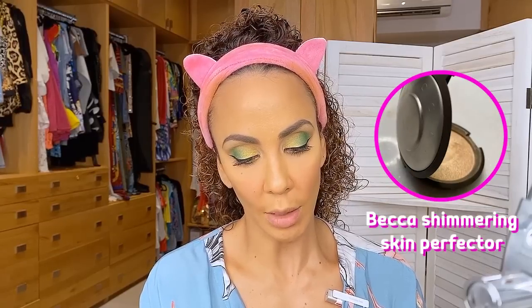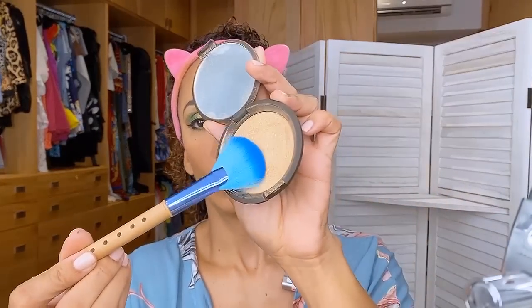I'm going to use this fan brush and go in with my Becca Shimmering Skin Perfector Pressed, in Prosecco Pop. I'm just going to lightly go over it and put it right where the sun would first hit on my skin, wherever it sticks out the most.